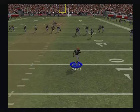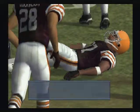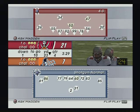The returner will head upfield. Well, it appears he's injured. He's getting off the field okay, so we'll have to wait to find out what we can from Melissa in just a moment.